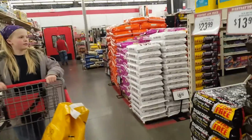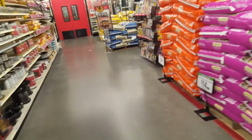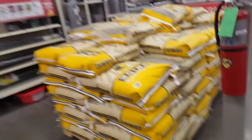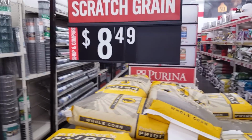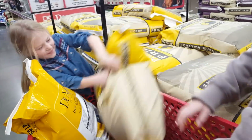All right, now let's go find some scratch. Oh, there's scratch grains down here. That is a really good price. Is that 35 pounds though, or 50? 50 pounds, so that is a really, really good price. One on each side and roll.